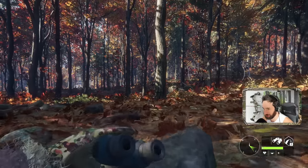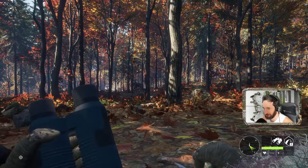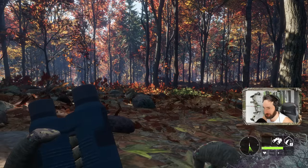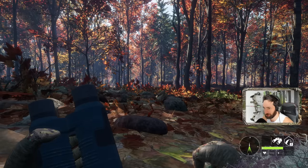Oh, come on. We got a moose coming through here. All right. Hopefully it just keeps on trotting. It doesn't see us. Yeah. Come on. Keep going. Keep going.